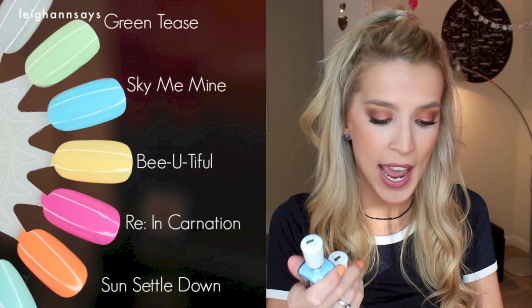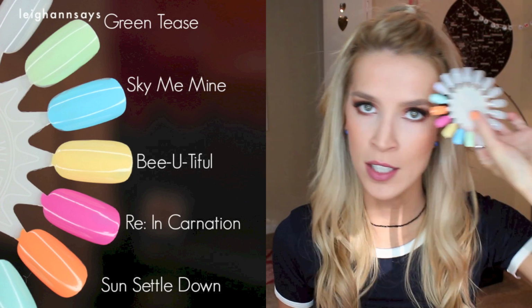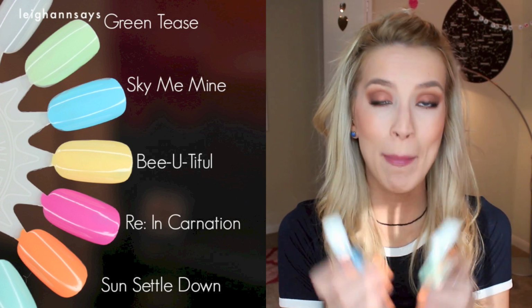Next up, I have a few nail colors to share with you. These are the Wet n Wild Megalast nail polishes, and they are the summer limited edition collection. I like all of them, and I have swatches here, ta-da, but my two favorites are the blue and the mint green. The green is called Green Teas. I think this is my top absolute favorite, and my second favorite is Sky Me Mine. It's just a pretty pastel bright blue.